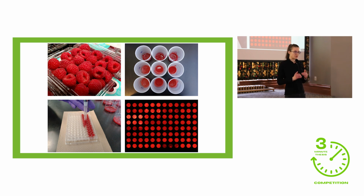So I'm taking the project to the next level, and now I'm screening the DNA of each individual plant in my 1,000 panel of plants, looking for variation at the DNA level. Once I get this data, I will be able to match the variation observed in fruit color with the variation detected at the genetic level.